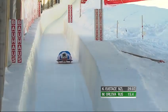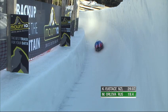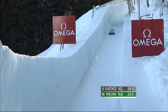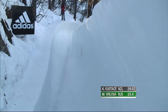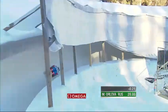She hasn't been that competitive with the rest of the field on the start all season long, so we know that her training has been periodized for her to peak here at World Championships, the most important race of the season. Her starts have definitely been picking up in the last 2 or 3 weeks, and that's the result.